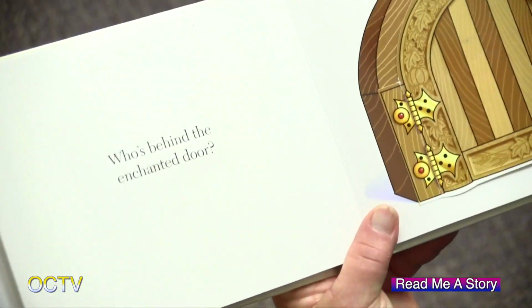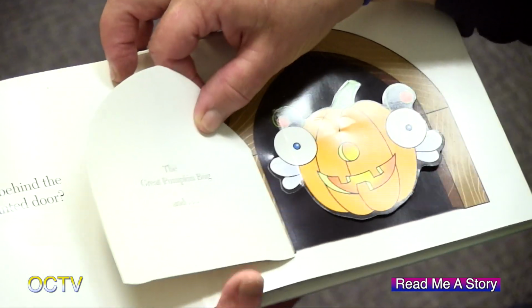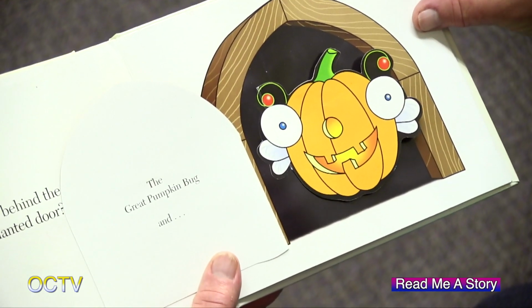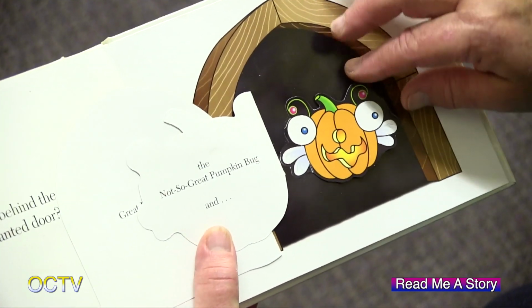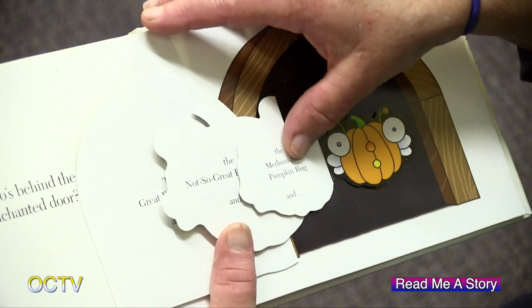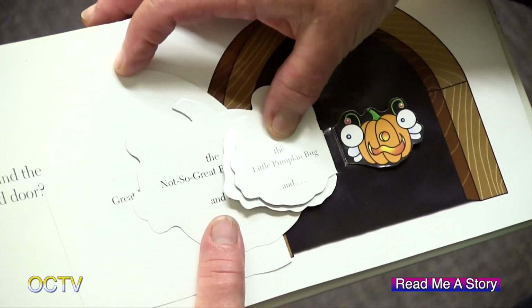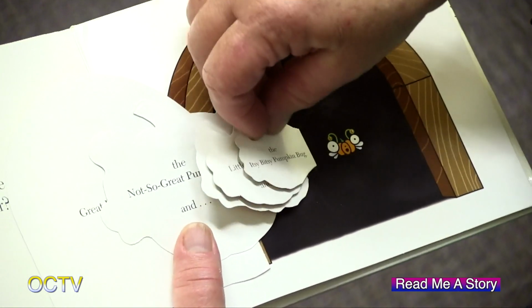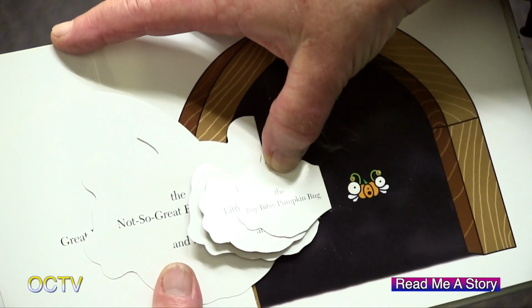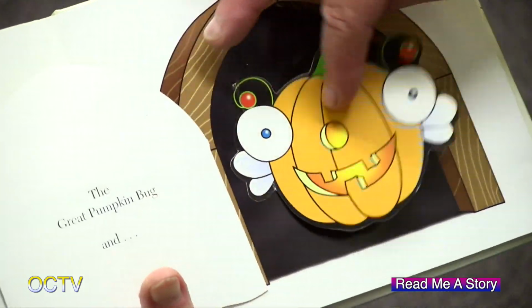Who's behind the enchanted door? The great pumpkin bug. And not so scary pumpkin bug. And the medium-sized pumpkin bug. And the little tiny pumpkin bug. And the itsy-bitsy pumpkin bug. That's a lot of pumpkin bugs.